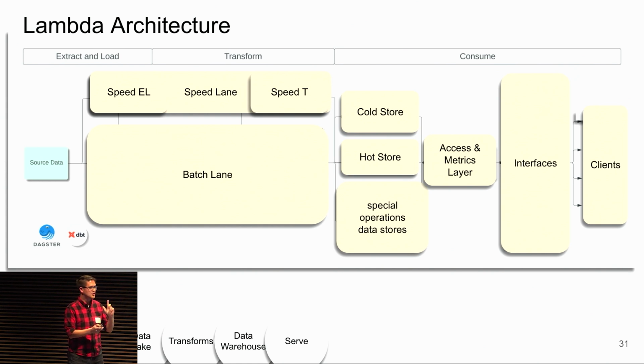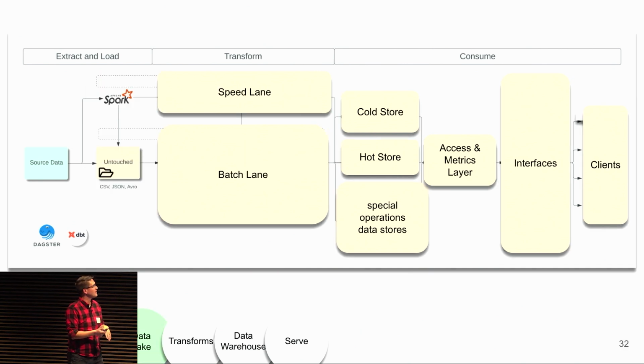Typically on the speed lane, you're not trying to let that data go to rest. You need it to keep moving. The second type is the batch, the batch extract and load, and then you have the batch transform. Seeing those 4 types, we'll see how we've instantiated that at BENlabs.